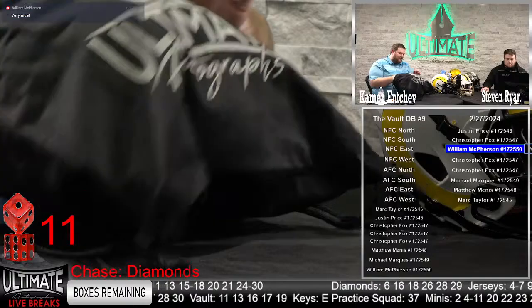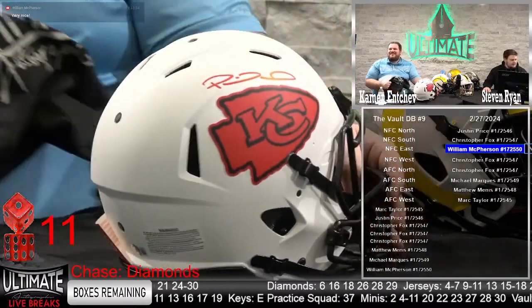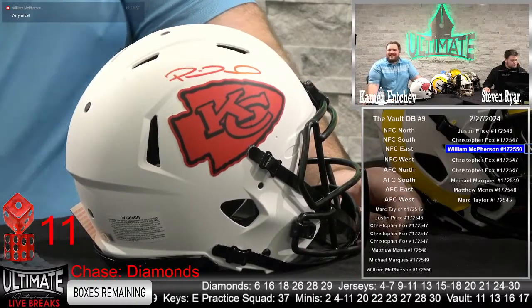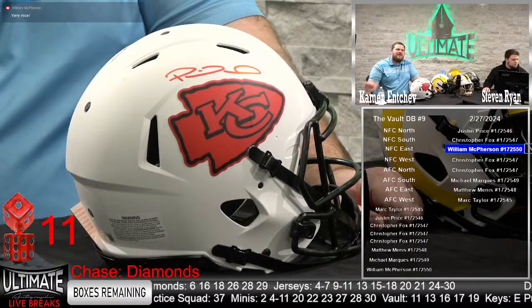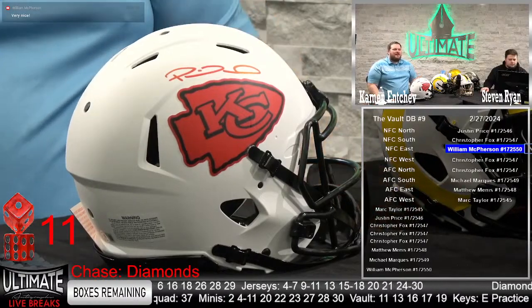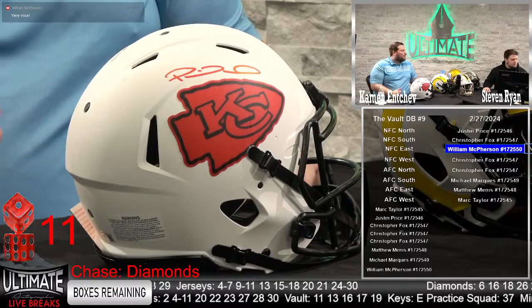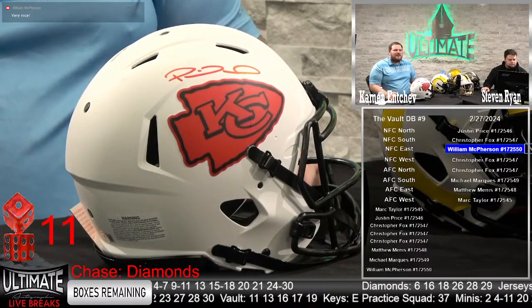And you know what? That's exactly how it is. Patrick Mahomes! There he is, the Lunar Authentic with the red ink. The best quarterback in the game. Three-time Super Bowl champion, three-time Super Bowl MVP, two-time league MVP. You know what I love about Mahomes, Steven? He's got the stats, he's got the wins, he's got the it factor, he's got the commercials. He's got it all.